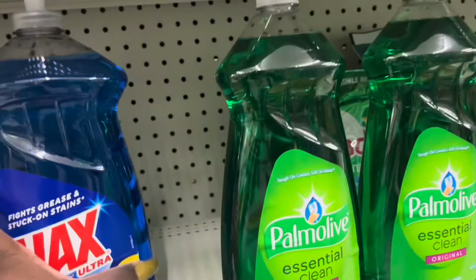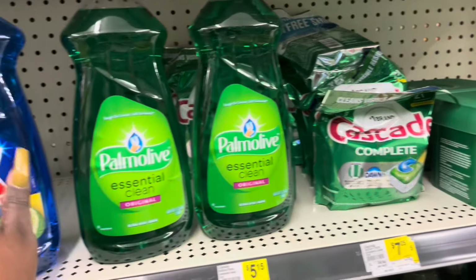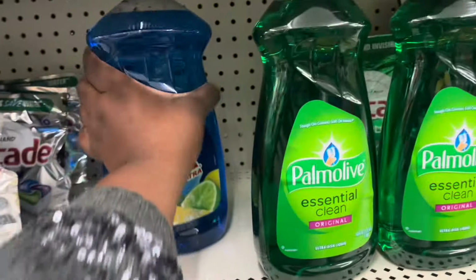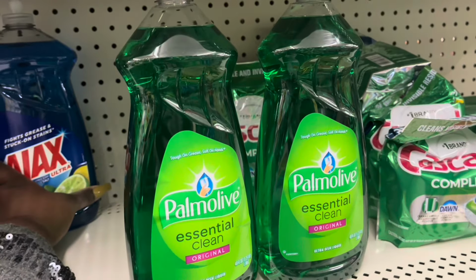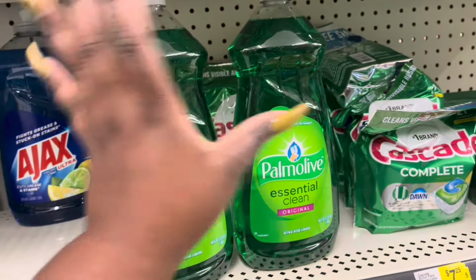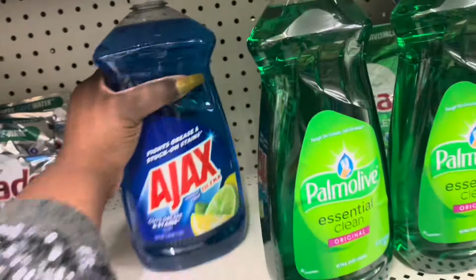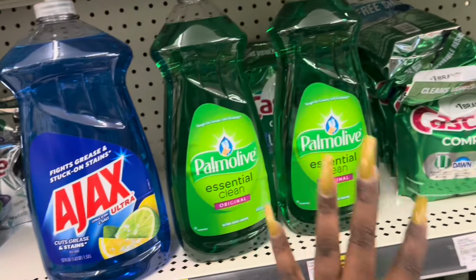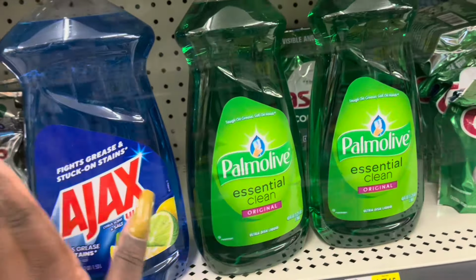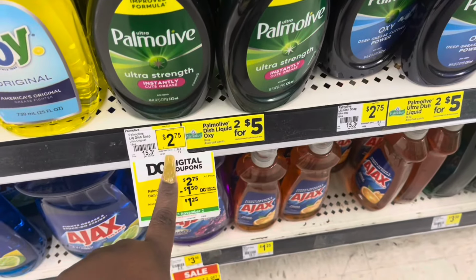So basically, what did I say? You buy two, you get one free. Put this one up first, so it could be the free one, and then you're gonna buy these two. Buy these two, get this for free. But put this one up first, okay? So you're gonna spend $7 on all three of these. That's an amazing deal.